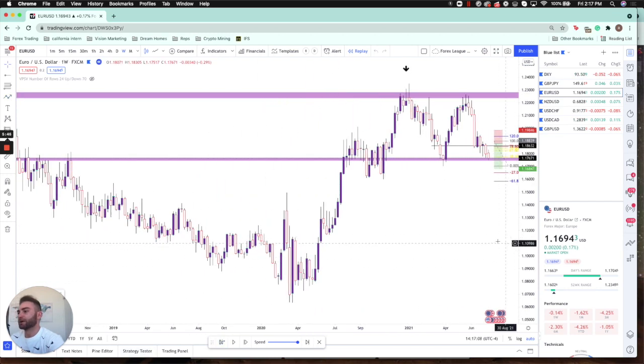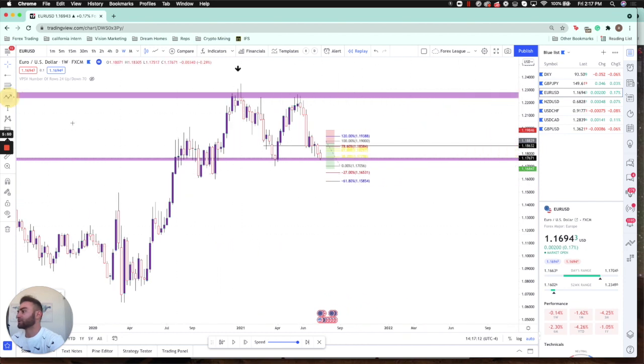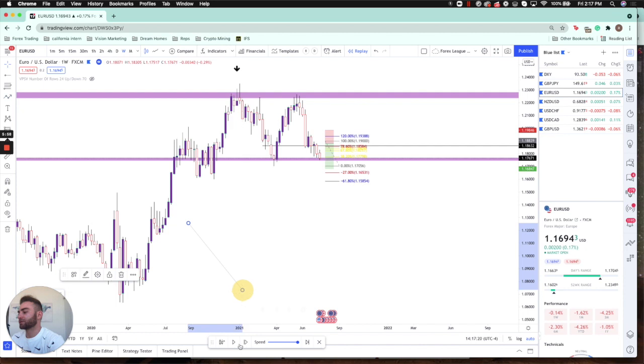So we were right here, right? And we were between these two levels. So we were between this level of resistance and this level of support down here. Price found some support right there, and then at this point is when the price started to reverse.